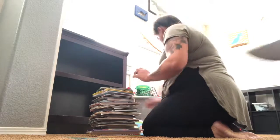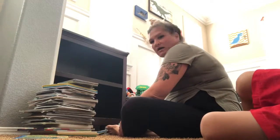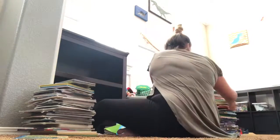During the previous week, I went through all of our books that we have on that bookshelf, and I got rid of any of them that were torn or that they don't read anymore, or that it's not for their grade level anymore. So I ended up donating those and keeping the ones that are for them.